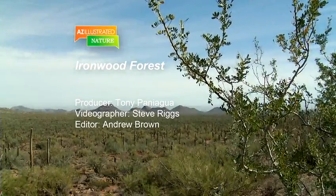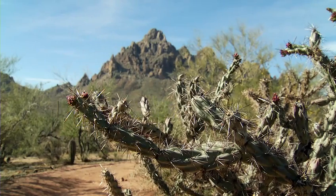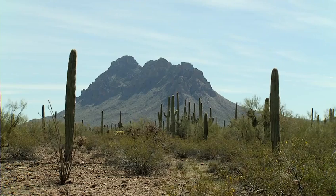The Ironwood Forest National Monument is really unique. It's very close to Tucson and right outside of Marana, but it seems worlds away. It's a very undeveloped area, and it's 129,000 acres of public land, and it's really enjoyable to get out and explore it on your own. It's a very self-directed exploration.